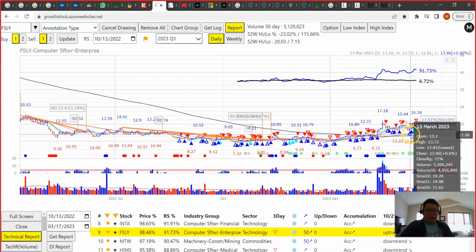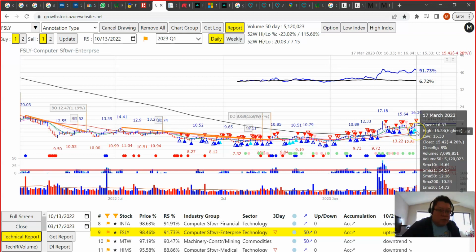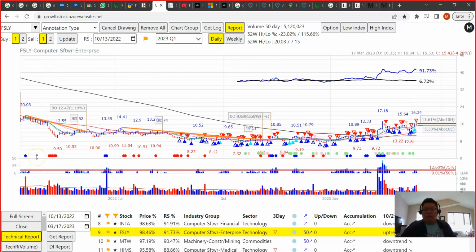So Monday, Tuesday, when you see all the blue arrows here, it gave so many opportunities to buy it. I just didn't pick it up. Friday gave back some, but it's not too extended yet, so there's still potential to buy. It's just, I really don't like buying when it's far away, like when it's above the 10-day too much.